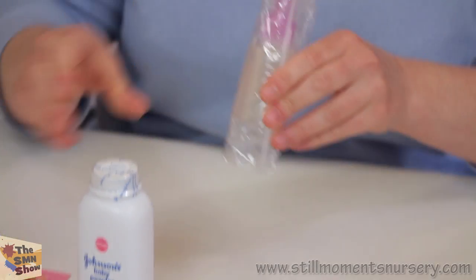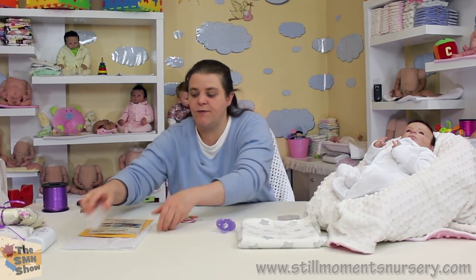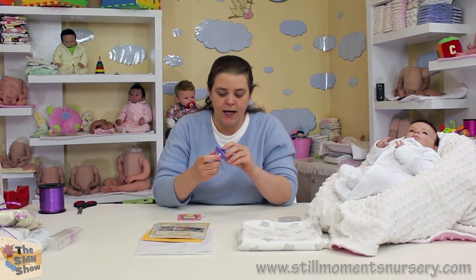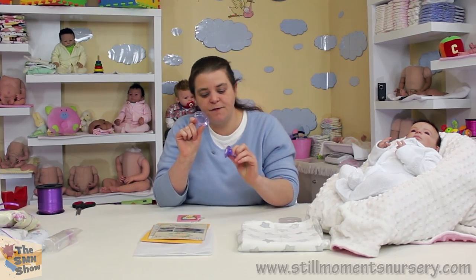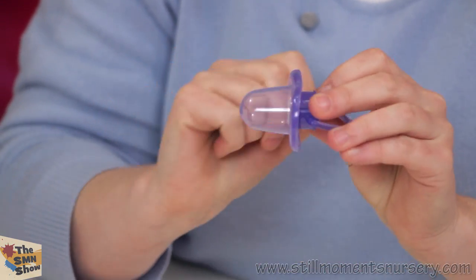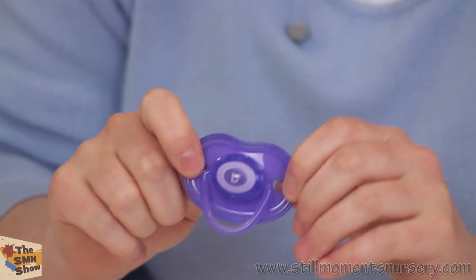Just like that. And then they're going to go in the box just as they are. So I don't need to wrap up those. She's also got a magnetic dummy, and I've managed to get the casing to fit on this one because the magnet's in the middle. So she's going home with the casing as well. And it's a purple dummy like her mum requested. And I thought these were really nice.